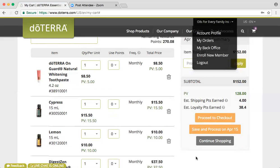Oh, I love the grapefruit. I'm excited that I got that this month. I love to add that to my water and drink it. It helps with your metabolism and it helps kind of as a natural detoxer. So it's really a great one to drink, and I also love to diffuse it. So it's a fun one to have.